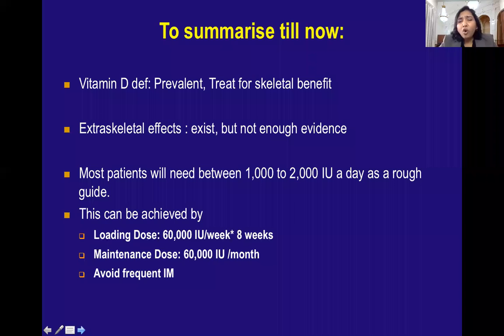But for all other practical purposes, you can directly start the treatment without a vitamin D level if you're giving it orally. If you're going to give it intramuscularly, then I would suggest doing a level, because you don't want this patient to land up with toxicity. And avoid frequent intramuscular injections. For vitamin D, frequent injections are not required. Once in 6 months to once in a year is more than sufficient. One injection once in a year is more than sufficient.